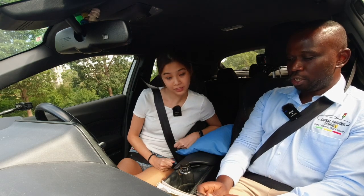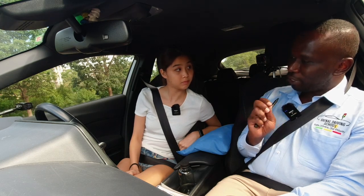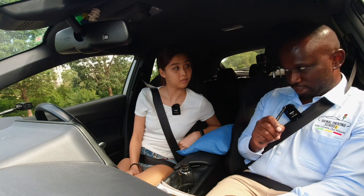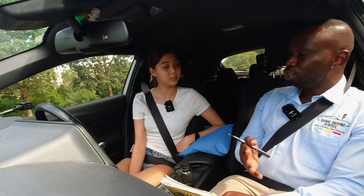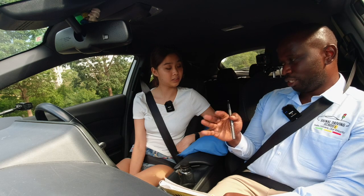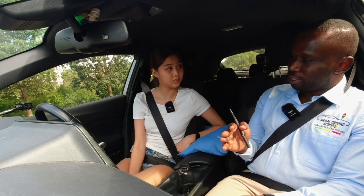So the first one, road position. When you turn left on that street, never ever assume that the road is one way unless there is a sign. That road is a two-way street. So when you turn left, what you should have done, because the road is very small, is stay as far left as possible. But you were going too far to the right and on the wrong side of the road.